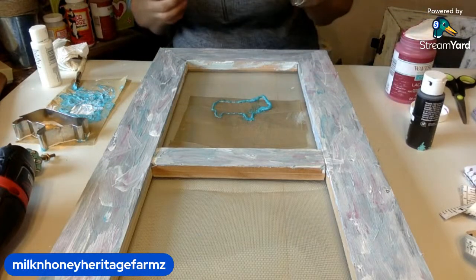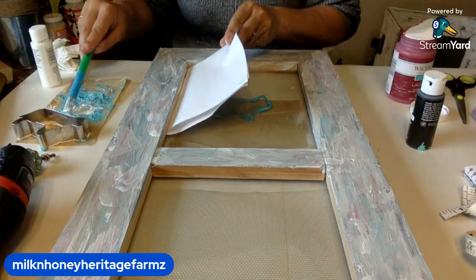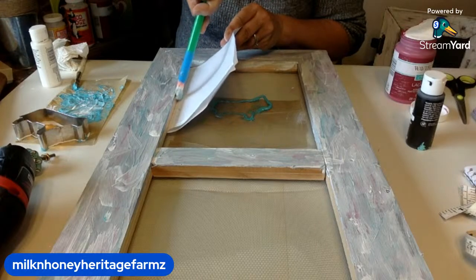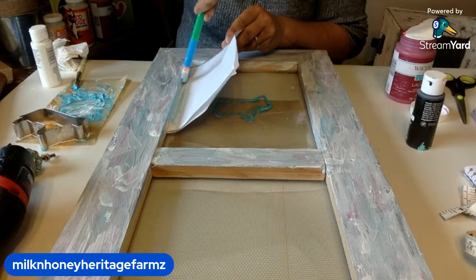So I'm just kind of using this paper to paint into the sides of it. It's kind of hard to do this at this angle.